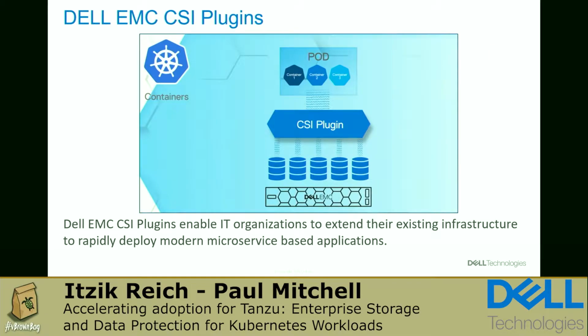At the very high level, the thing that you are looking for in a storage array when you work with Kubernetes is a plugin called CSI plugin, which stands for Container Storage Interface. The Container Storage Interface really provides you the ability to extend your existing storage infrastructure into the Kubernetes management itself, and by doing so, provide microservices help and assistance to your running containers.